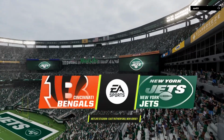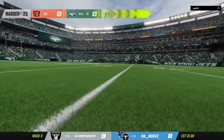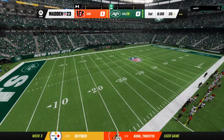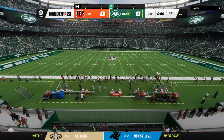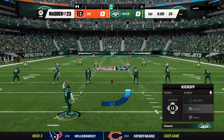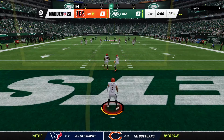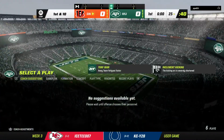Miles west of New York City at MetLife Stadium in East Rutherford. Today, it's week 3, and we've got a good one in store between the Cincinnati Bengals and the New York Jets. It's the first weekend of autumn, and the NFL is in full swing as off we go on EA Sports. And that'll carry over the back line of the end zone for a touchback.